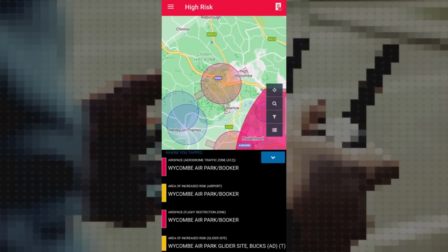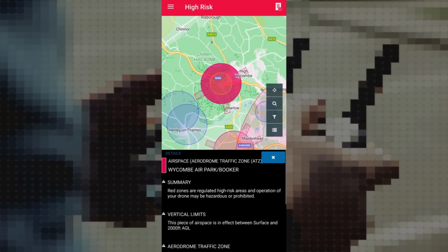The company who originally built the app, Altitude Angel, took control of the app last year and have been working hard to improve Drone Assist across the board. Recently, the Geeksvana team visited the Altitude Angel HQ to bring you an exclusive look at the upcoming refreshed app. Let's jump into it now.